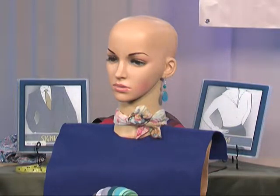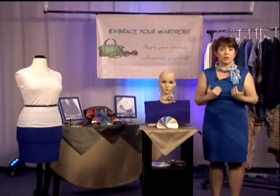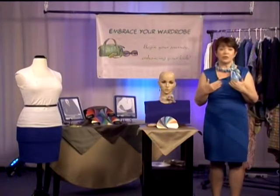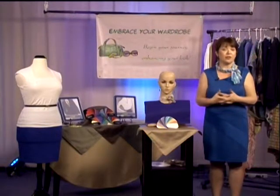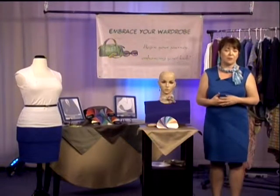As far as jacket collars, if you can get a rounded shape, if you wear a suit, you're going to want to have those shapes. Your shirts, if you choose a pattern, you're going to want to have that as a soft shape as well.